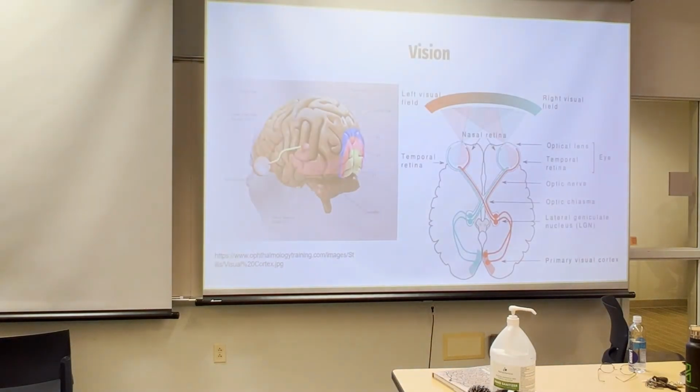So going through some of the other senses, just very quickly, because these are all really complex, and I could give multiple talks about each one of these. But vision is primarily processed in the back of the brain here. This is the occipital lobe, which is split up into smaller sub-areas. We have the vision obviously coming in from our eye.